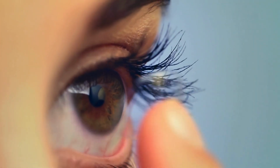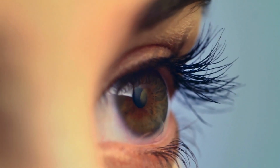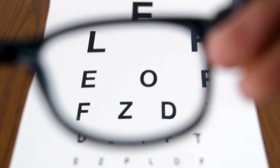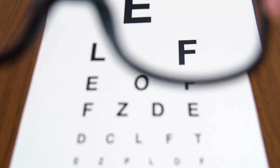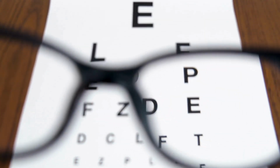How contact lenses correct vision, a tiny miracle. Contact lenses are tiny marvels that sit directly on the cornea, yet their impact on vision is monumental. These small, curved pieces of plastic or silicone work by altering the way light enters your eye, ensuring that it focuses correctly on the retina at the back of your eye. This process corrects common vision problems such as myopia (nearsightedness), hyperopia (farsightedness), and astigmatism.